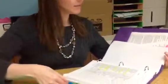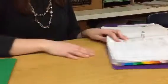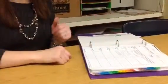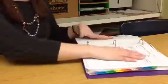Then I have these tabs along the side and they're numbered. So like if I'm meeting with Alexis, she's number 8, so then I would flip to 8 and then she has her page here. And I would record the date and what it is that we were working on. So that keeps me really organized, and it's easy to just have this out and record it.